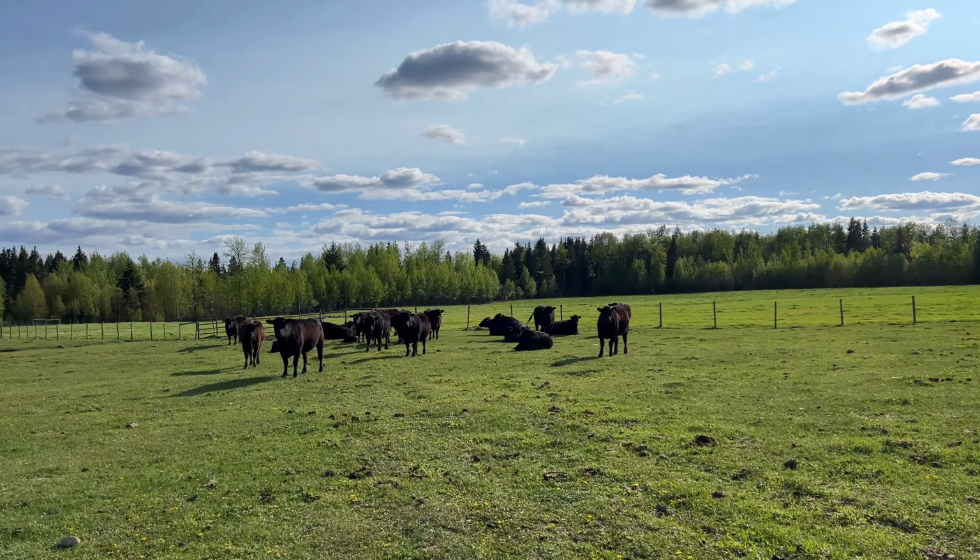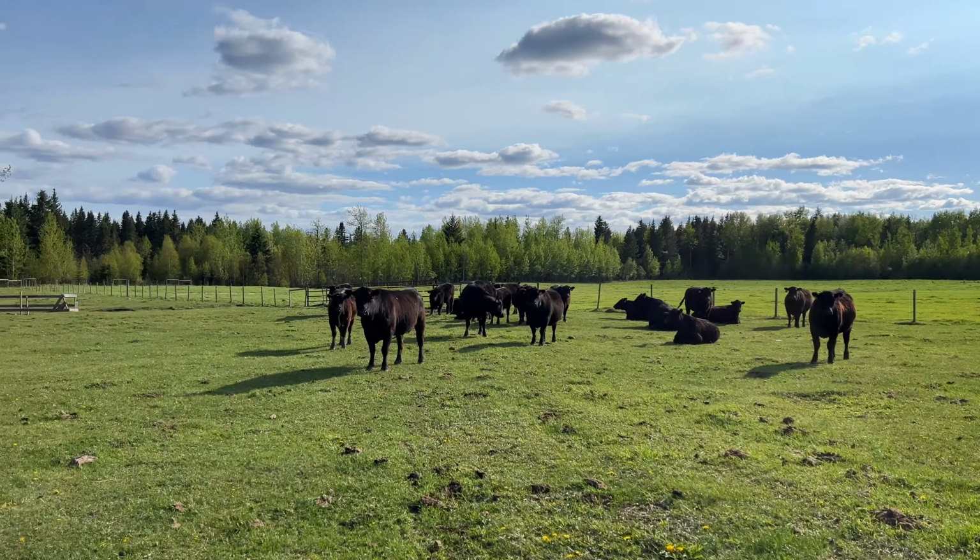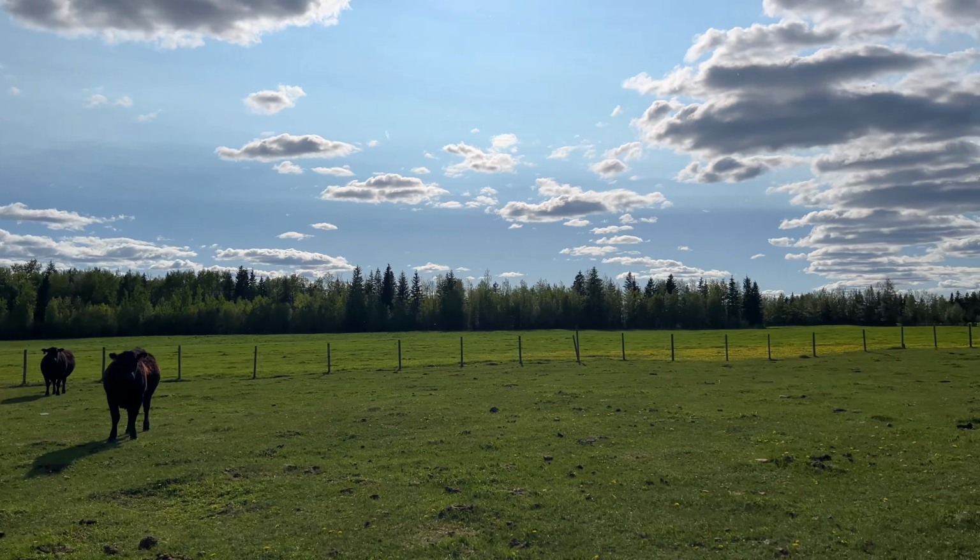These are my dad's purebred black Angus cows. So I'm just gonna open this gate here and then they can go out onto pasture out there.